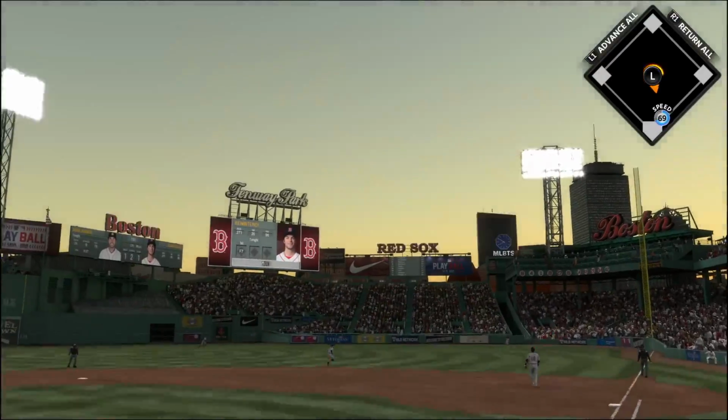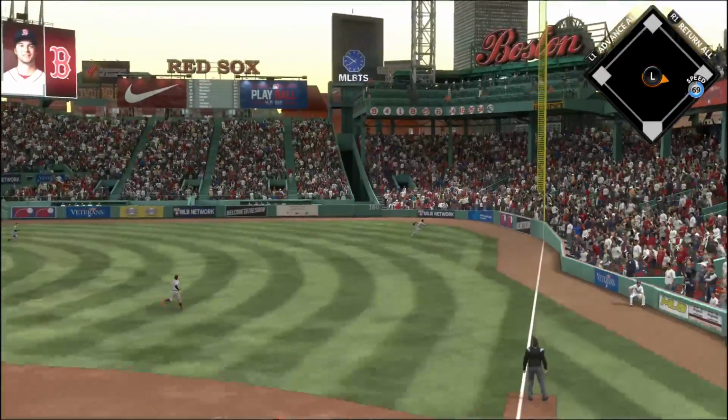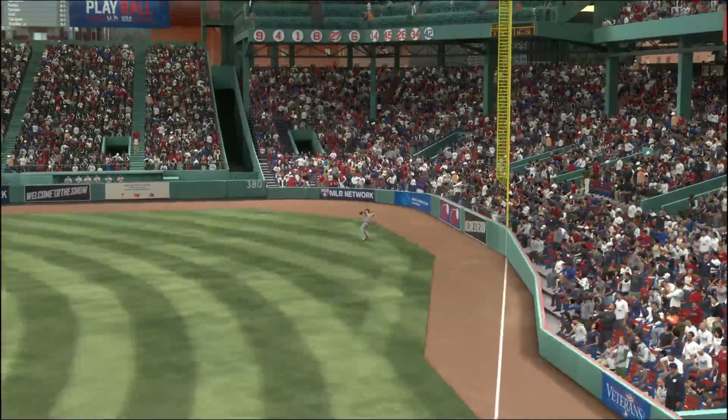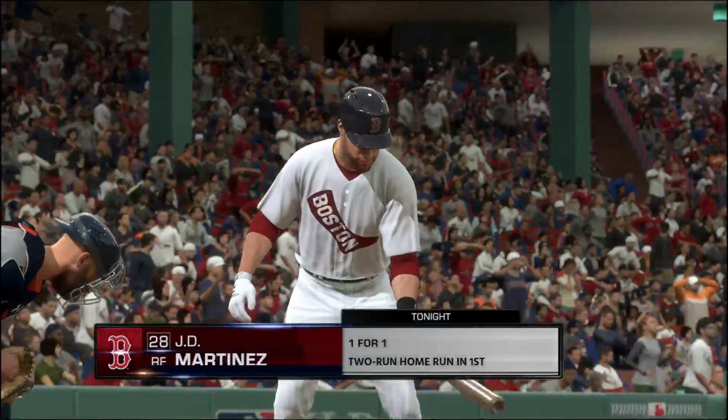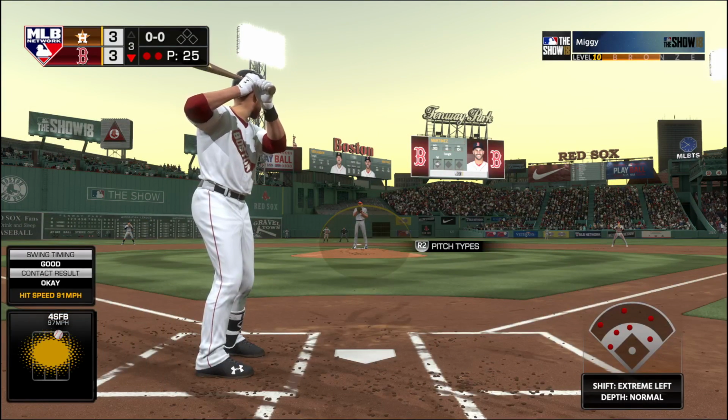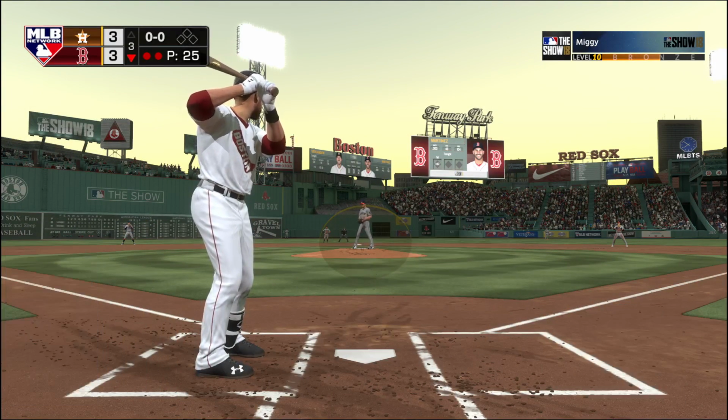High in the air down the right field line. On the move is Reddick. And that's the second out of the inning. Stepping in, J.D. Martinez. He went deep in his first at-bat. We'll see what he's got in store for us here.